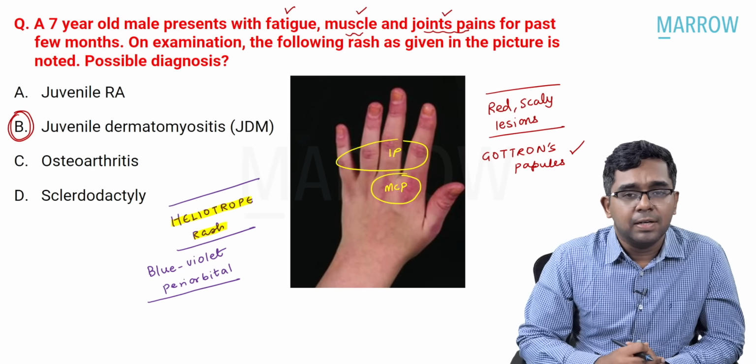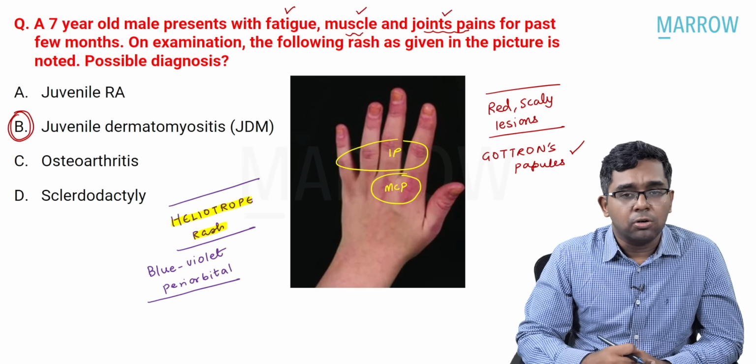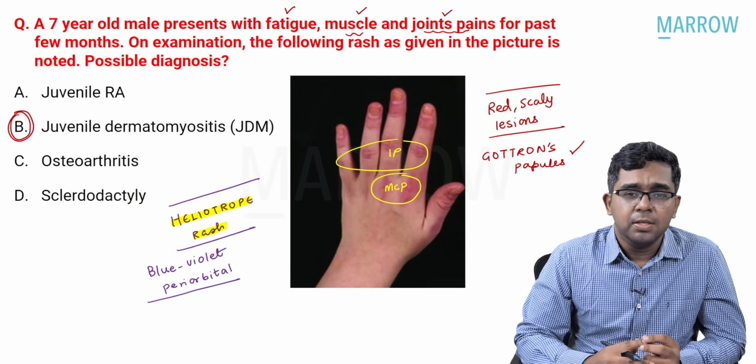In this question, it is very clearly given. There is muscle pain, joint pain. Along with that, there is a Gottron's papule also. The diagnosis is juvenile dermatomyositis. So that is about the discussion of INI CET May 2020 questions asked in the section of pediatrics.